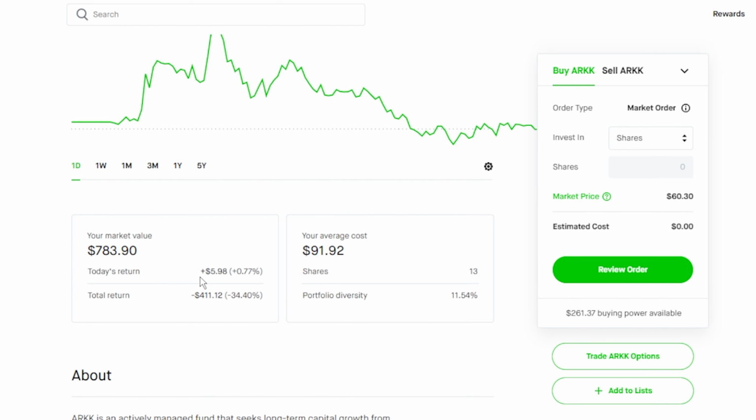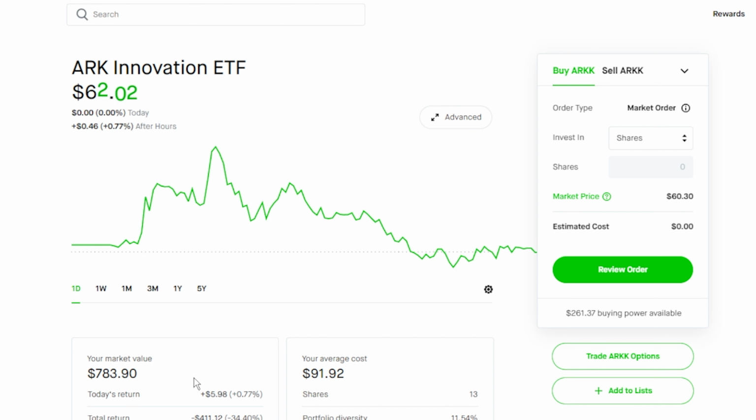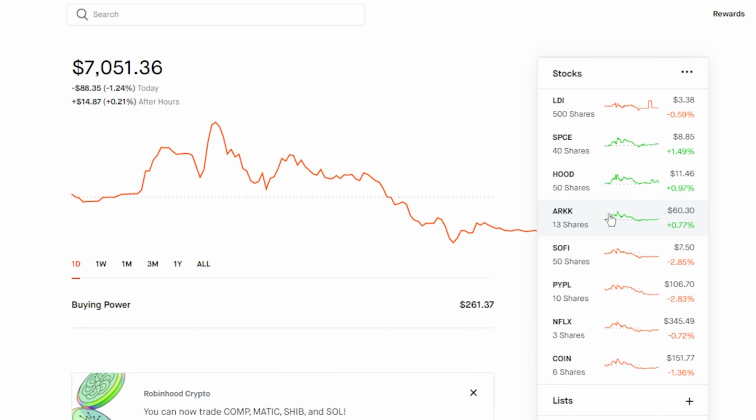Granted, the expense ratio is a little high, but we'll see how that plays out in the long term, because that's what I am. I'm a long-term investor for the most part. So we'll see how it plays out. So my average cost is $91.92. You can see it's at $60.30 as of this recording. I have 13 shares, so I'm down about 34%. So I'm actually not down as badly on this fund as I am with some of the other stocks that I have.